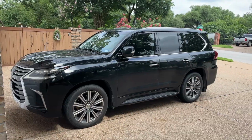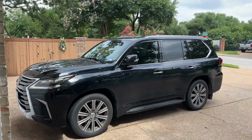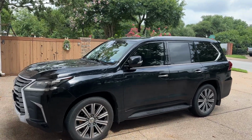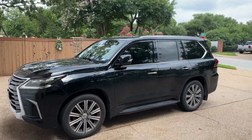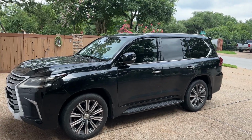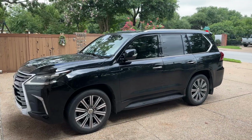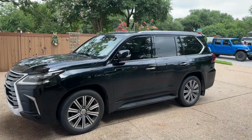If you've been following along on the channel, you know that I got a TRD supercharger along with bigger fuel injectors, fuel pump, and some other supporting modifications that are gonna go along with it for our 2017 LX570. I probably won't have time to mess with any of that for a while, but I did want to get a baseline. I looked around, I couldn't find any all-wheel drive dynos in town that had time to get me in so that I could get a baseline dyno.